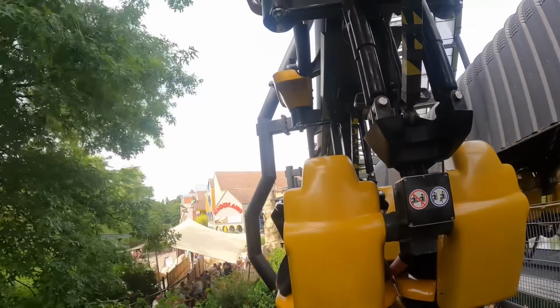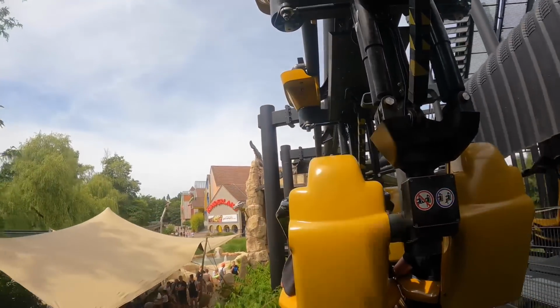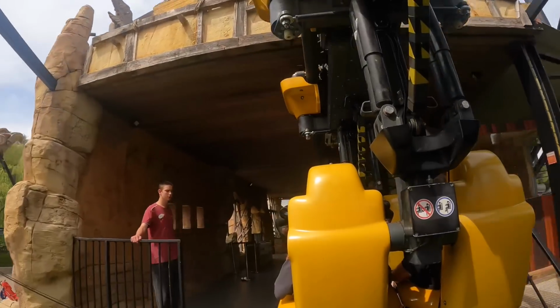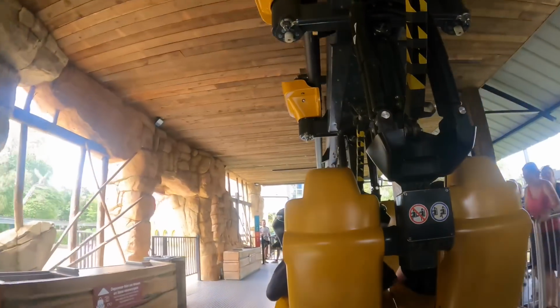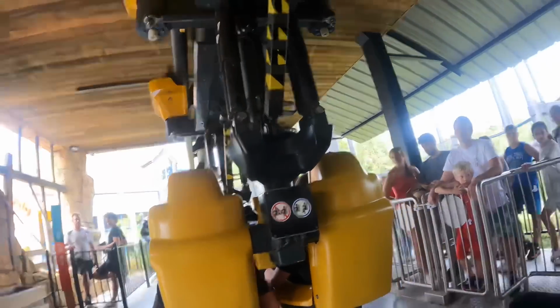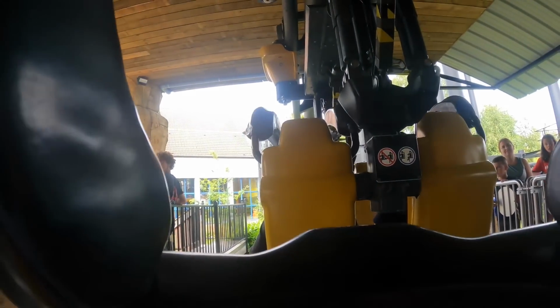In my opinion, it's not that bad because the layout is basic, but if that layout was more intense, this would be one of the worst rides in the world. Because it's already really shaky as is. It wasn't that terrible, but it's certainly not a good ride. You didn't like it very much, did you? No. Okay, fair enough. That was absolutely horrible.